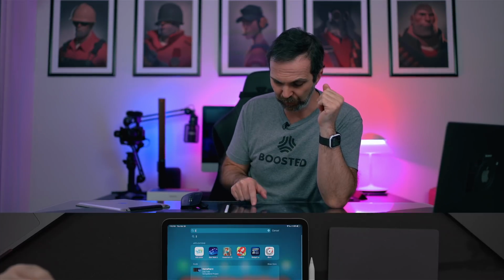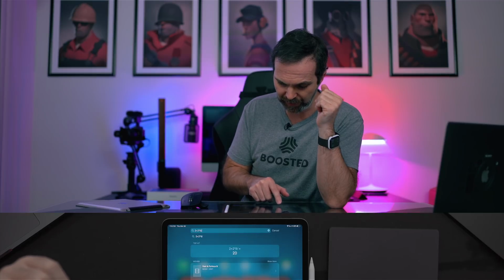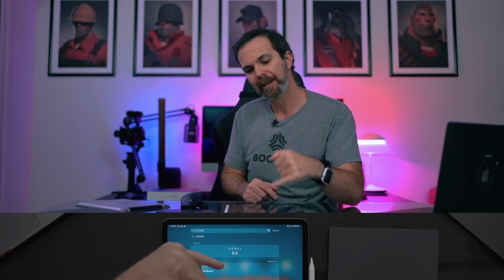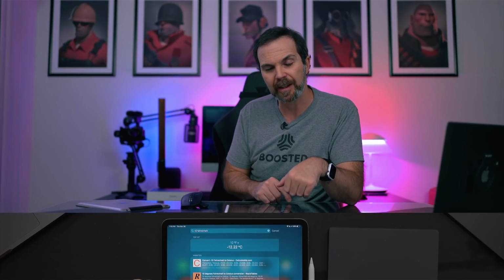So in the end, is iPad a computer? Absolutely not. Do you know how I know iPad is not a computer? It doesn't even have a calculator app. Or does it? Let me show you something. 2 plus 2 times 8 divided by 4. There you go, calculator. Doesn't even stop there. Converts for you as well, Fahrenheit to Celsius.